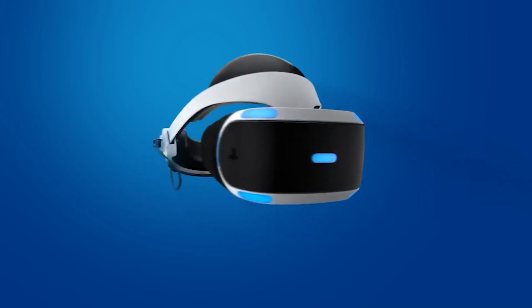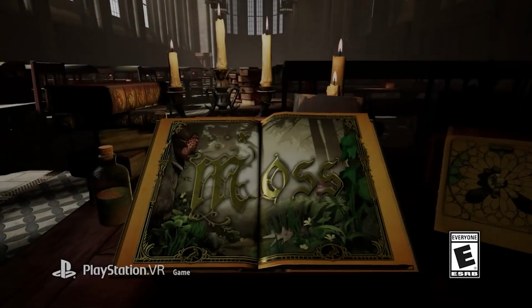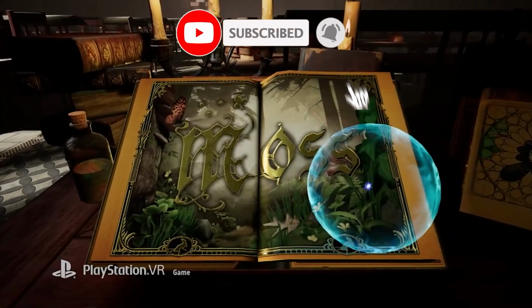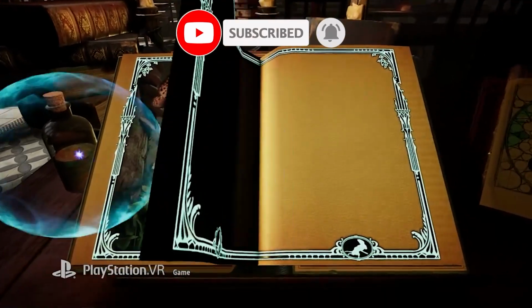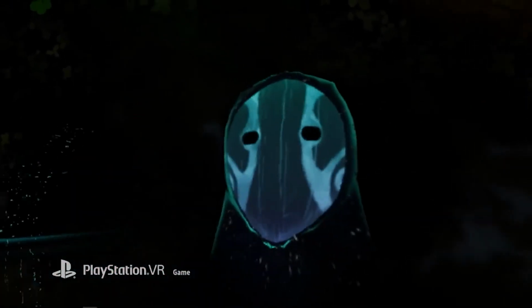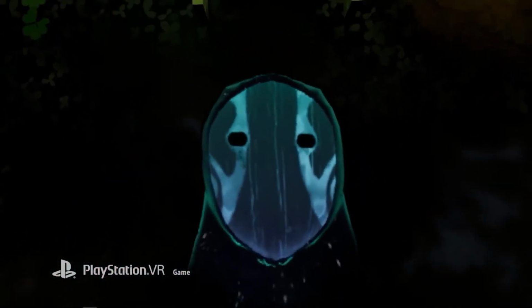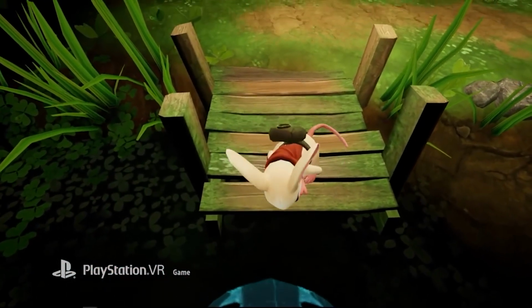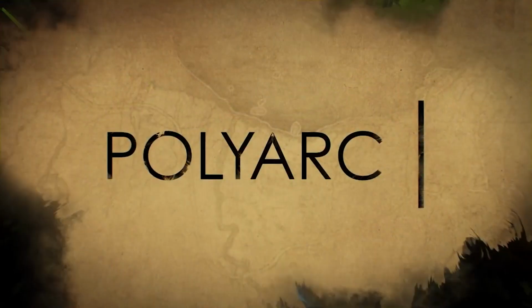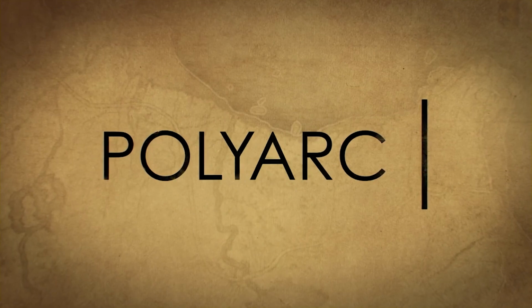Earlier this year, we welcomed players back to the world of Moss with the release of Moss, Book 2, the award-winning sequel, VR Awards VR Game of the Year winner and the Game Awards Best VR/AR Game nominee. It adds to the fan-favorite franchise by picking up right where the story of Moss left off nearly 4 years ago. Today, we're excited to share that both Moss and Moss, Book 2 represent two premier launch day titles for PlayStation VR 2 upon its release in February 2023.